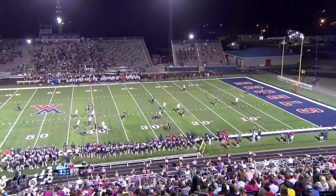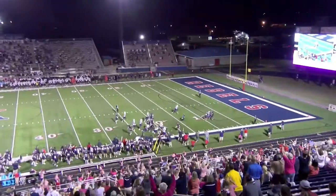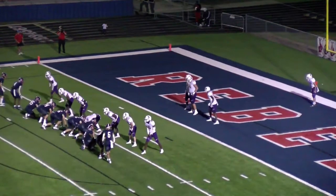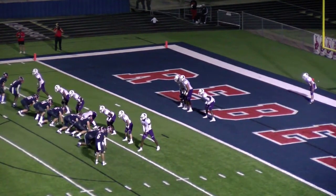phases. And this was Javari Sanders, number 5, on a 47-yard punt return for a touchdown. Had a couple of key blocks. One was by number 8, Chauncey Lee. Another one by number 30, Hunter Myers.